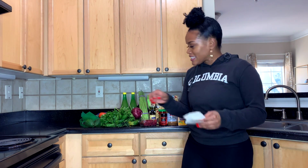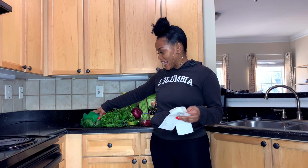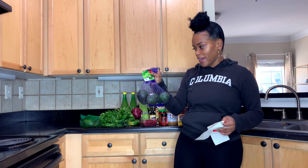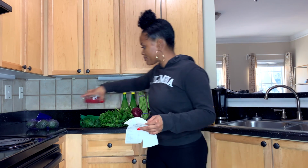So I also noticed that I picked up 2 bags of avocados, but 1 bag is organic and I don't really see the point in buying organic avocados. So I'm going to be taking back this bag. So let me put the stuff I'm taking back over here.